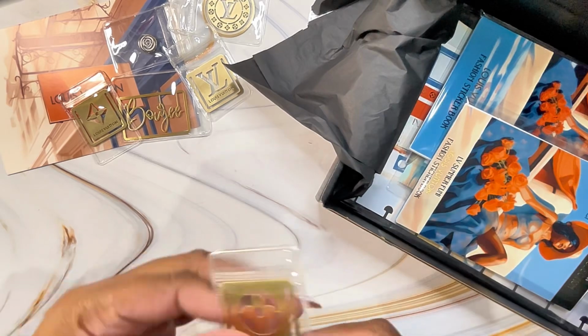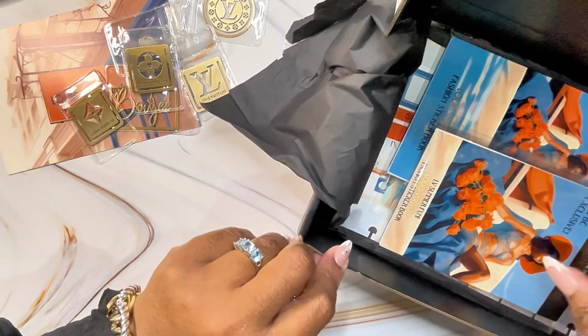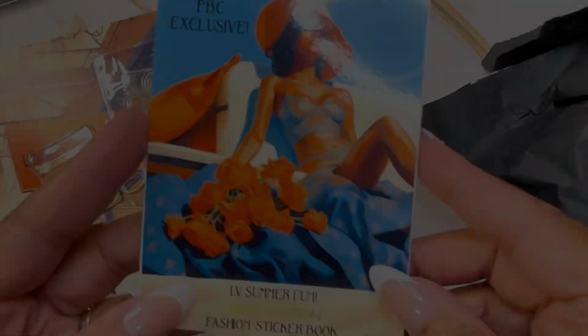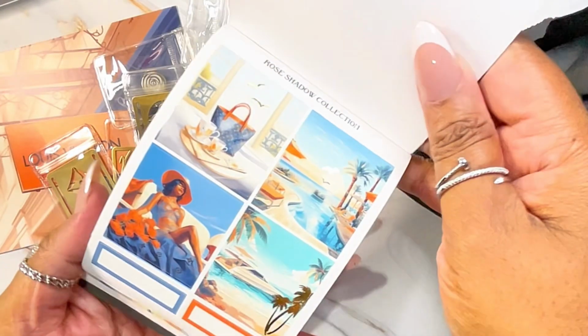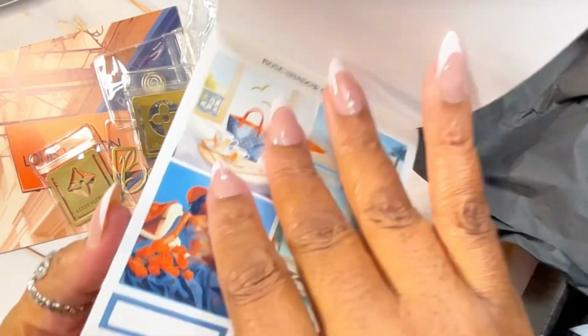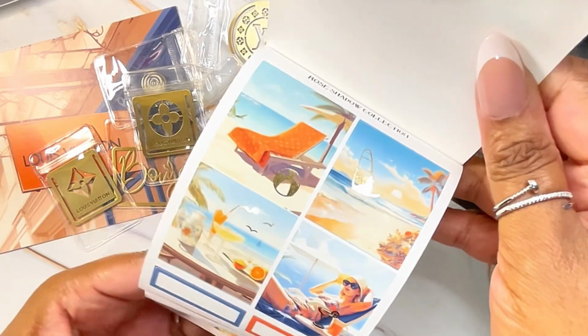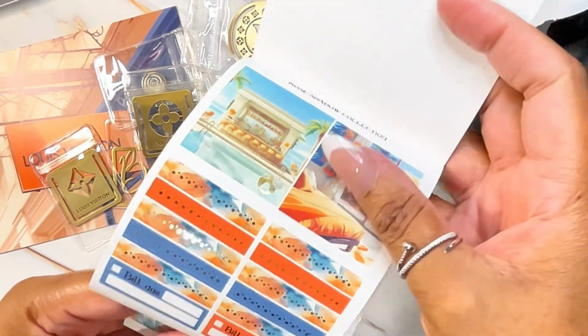So I love the bookmarks that came in this order. The quality has definitely enhanced. The quality was good before anyway, but I can tell Lena made a few changes and I absolutely love it.